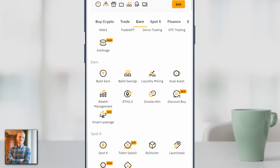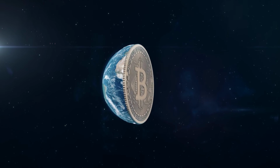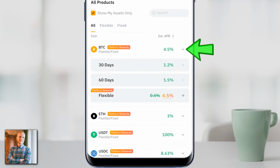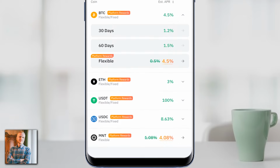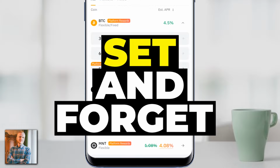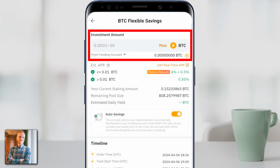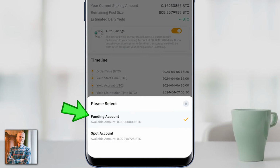Personally, I like to use this Bybit Savings product because here you can earn more Bitcoin automatically, which is the strongest form of money on planet Earth. You can see by clicking here on More that you can earn up to 4.5% interest on your BTC. This is also 100% automatic, also known as set and forget. Once you click, for example here, and then choose the amount, you start earning money every single day. You can choose from your funding account or spot account.